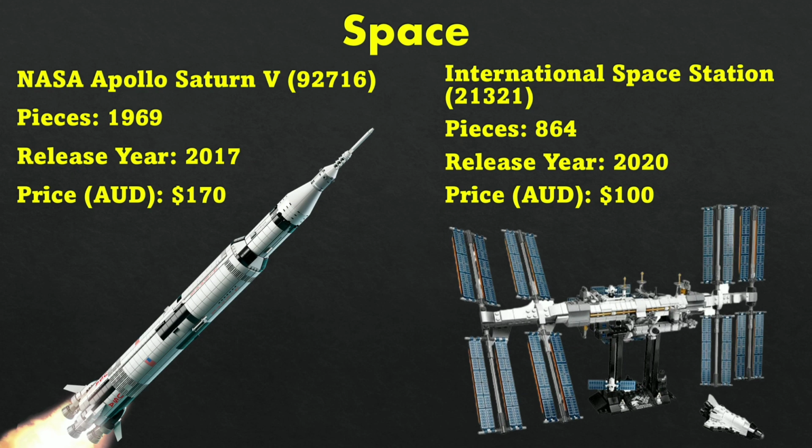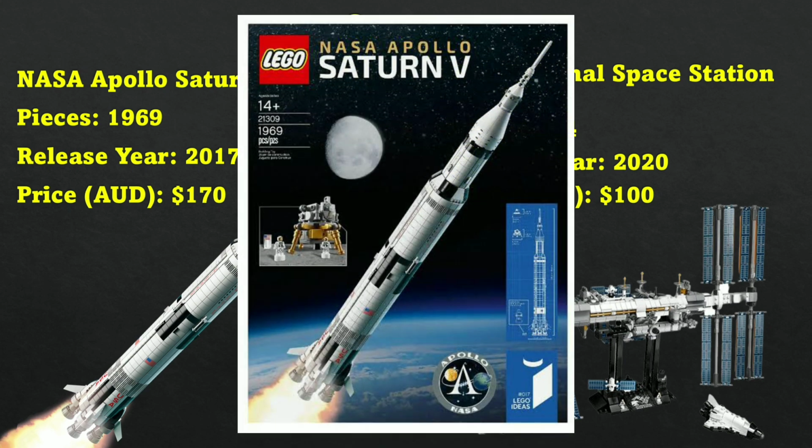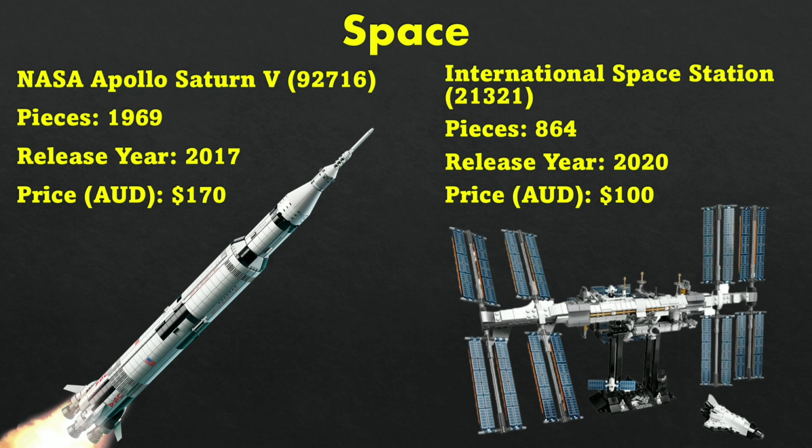Now, whilst that set does say released in 2017, it is important to note that this was a re-release of the set, so it has actually come out twice. They did replace a couple of little pieces, and the original one came out a few years before that. But with those 1,969 pieces, it is definitely a nice set.